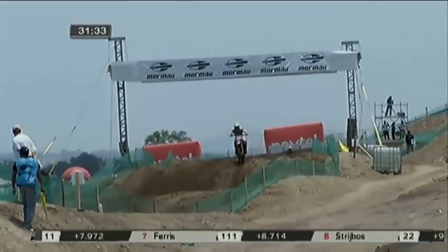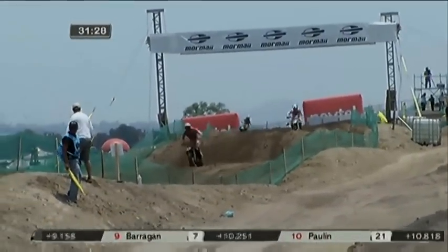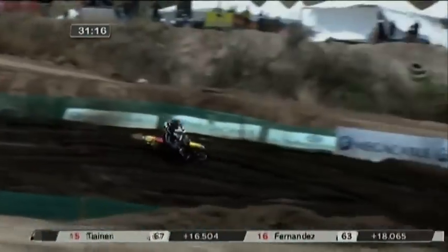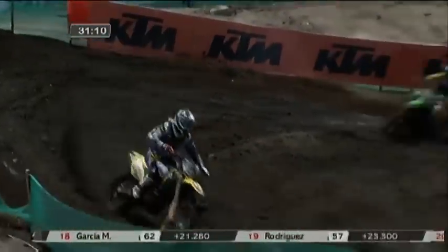Dean Ferris, a good start for him on the Ice One Racing Kawasaki for the Australian rider, riding for Kimi Raikkonen's own team. Kimi and the guys would have been in Barcelona at Formula One today. Not sure how the result went there. Left it halfway through breakfast this morning. All I knew was Fernando Alonso was leading before I left.